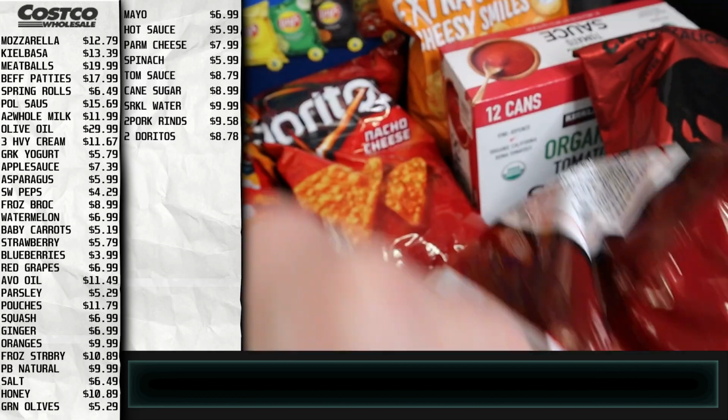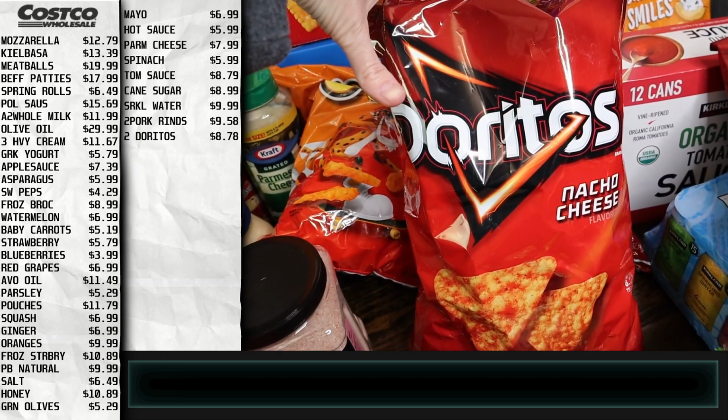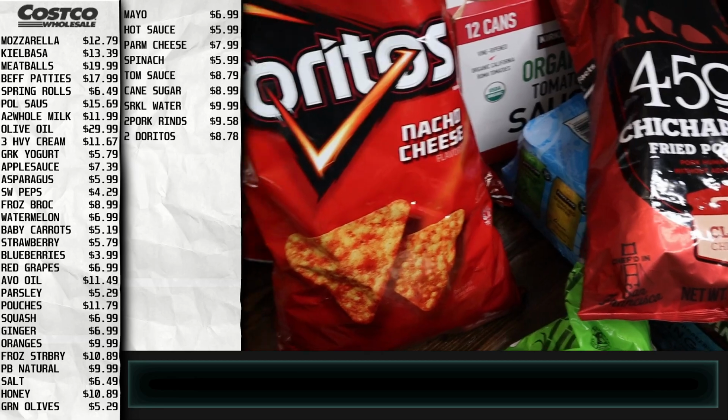So we got 2 of them and these are good for like 3 months if you don't open them. So we're just gonna open one at a time and then make sure we eat it or bag it up for the lunches for the kids so that they don't go stale.